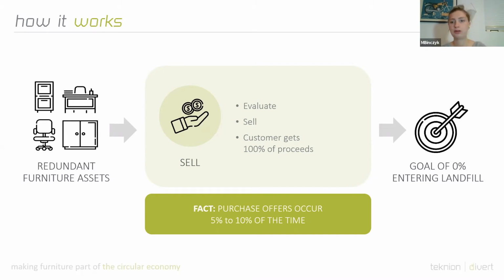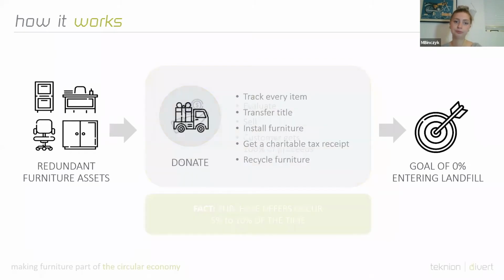So almost always there's some sort of cost to decommissioning. And again, that's whether you go through DIVERT or whether you're hiring a crew and throwing everything to landfill. But our goal is always, when we do these decommissions, to be as close to the same cost as you sending it to landfill. So the next category is donation. And we're really proud of what we do in this category because we really go above and beyond to help out the charities and the local NGOs.